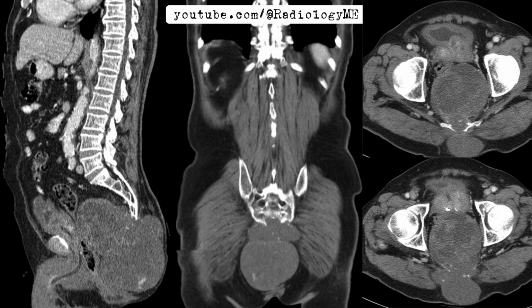The differential list here isn't too long, but we do need to consider a few other big contenders like giant cell tumor, chondrosarcoma, or even a solitary metastatic deposit. But here's the clincher. On CT, the chordoma tends to originate at the sacrococcygeal junction, which is exactly what we're seeing, along with calcifications and internal septations, giving us even more confidence in the diagnosis.